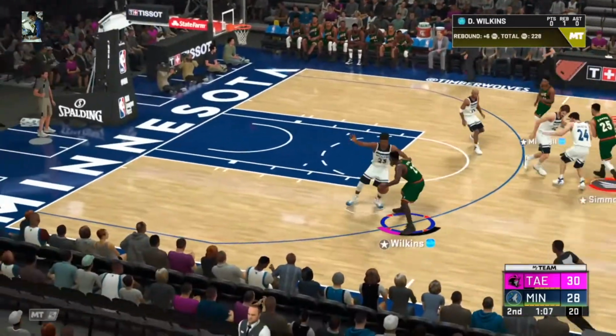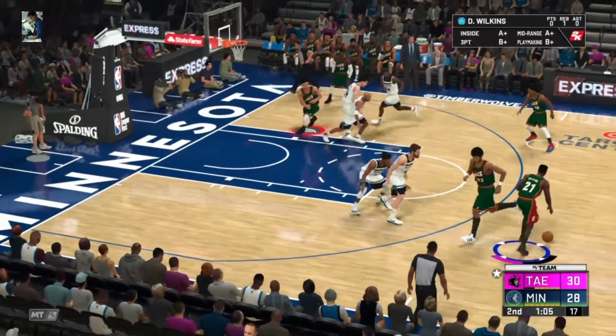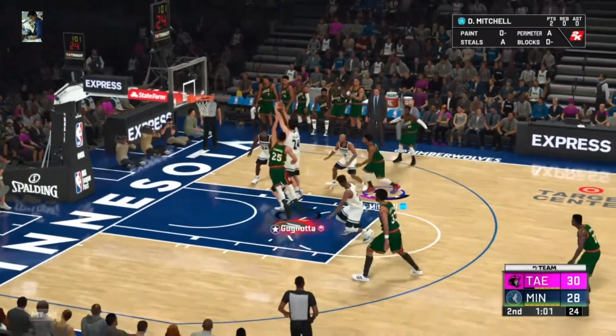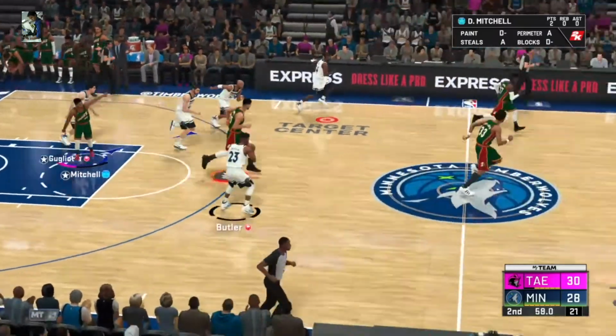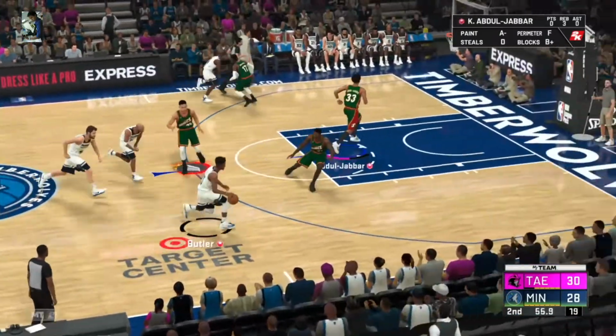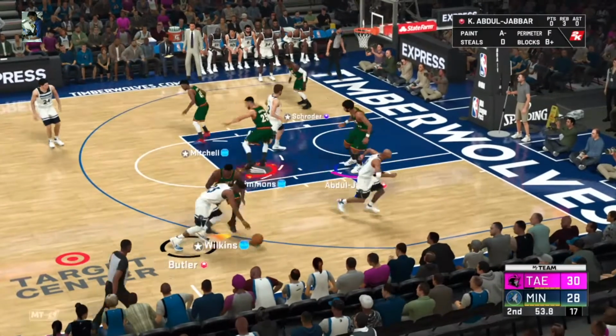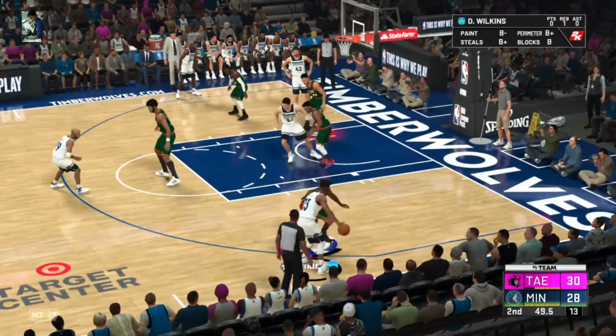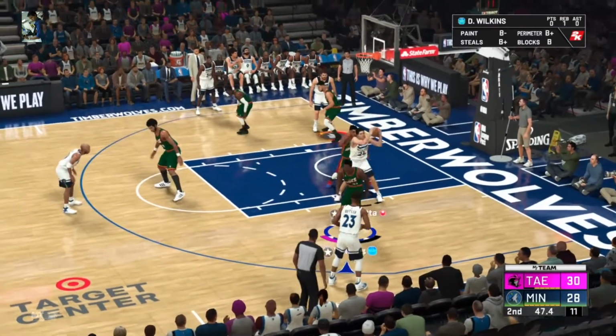Outside Wilkins. Back to Mitchell. Three-pointer. A rebound by the Timberwolves. Outside Butler. There's 49 seconds left to play in the first half.